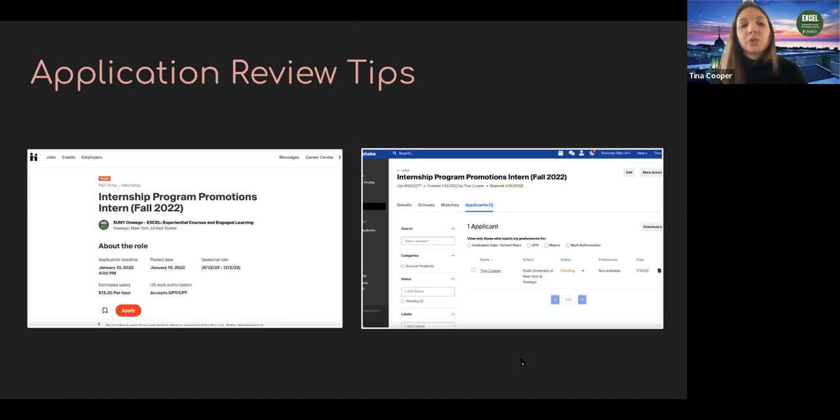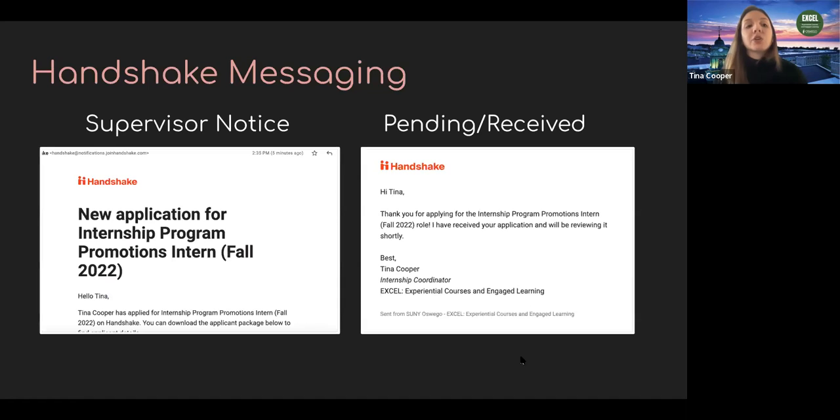All right. So really quick, I'm going to go through these slides and then I'm going to head back into Handshake and just go over those different areas. So some of the ways we talked about how you are able to look into your applicants, right? There are also these areas where you're able to set up communications with your applicants. So yes, you're going to be notified every single time that a student is applying if you select to be notified every single time, but Handshake messaging is also really great.